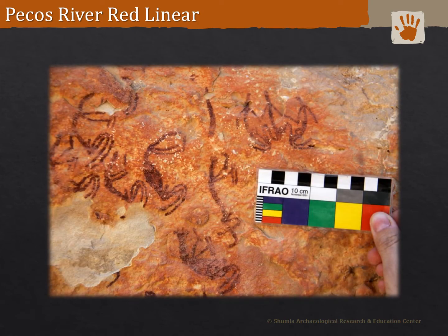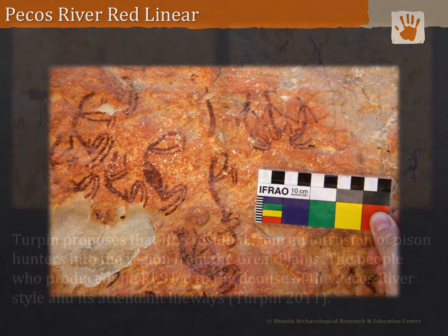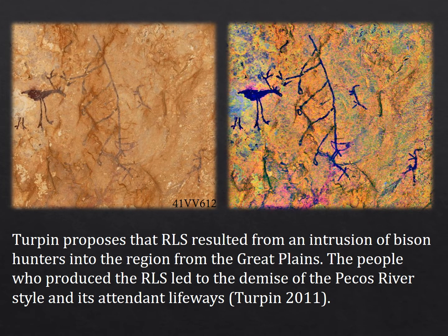Another style of interest in the Lower Pecos Canyonlands is the red linear style, which consists of miniature figures predominantly painted in red. Here is what we call the curvilinear substyle at the red linear type site, which is called 41VV201. This red linear scene that you see here with the snares is at Mystic Shelter.